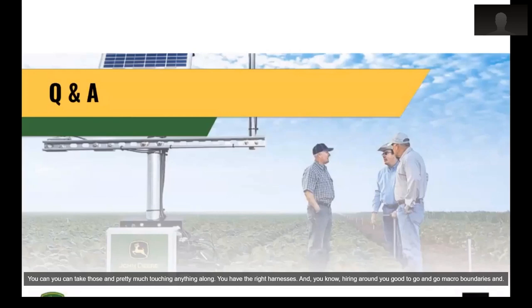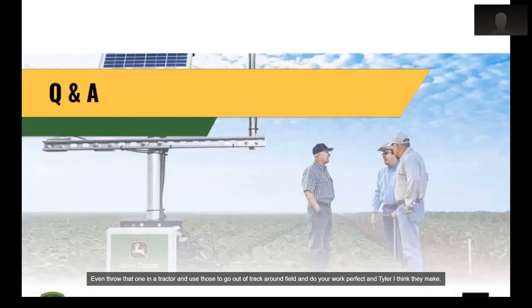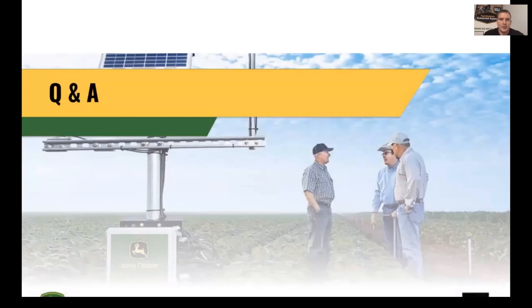And you can go out and map your boundaries, and then take those with a USB and plug them into the display that you're going to use on your tractor, or even throw that one in a tractor and use it to go auto track around your field and do your work. Perfect. And Tyler, I think they make harnesses and receiver brackets for the Gators now, don't they? Yes, they do. They're available. You can talk to Will and me about looking at specific ones for your Gator, but they're all available to order through the parts department.